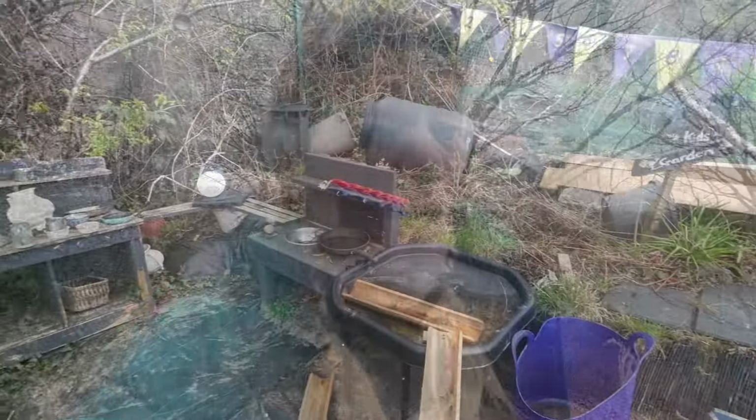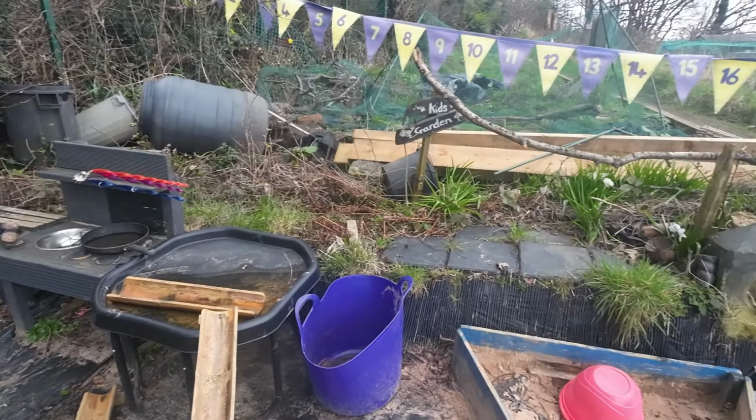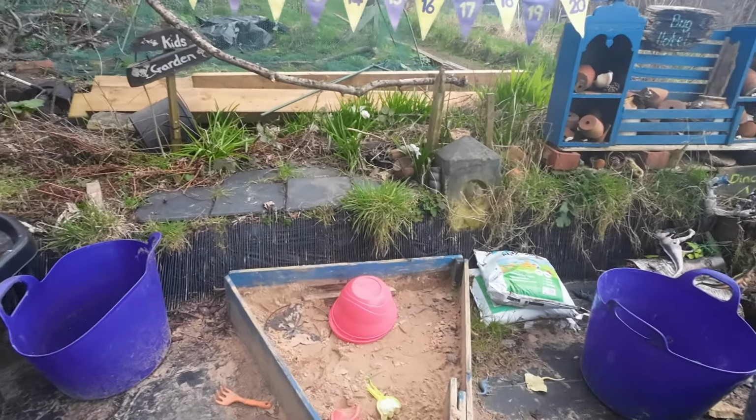Also, I work with children and sometimes I bring them down in the day, so I've got a fabulous play area at my allotment. It's only small, but the kids can grow stuff, they can chop stuff up, make things at the mud kitchen, and generally have a good time there out in the fresh air. So yeah, I've got a lovely little play area.